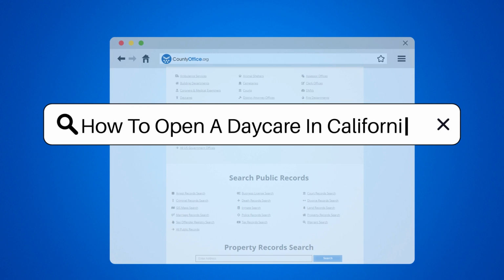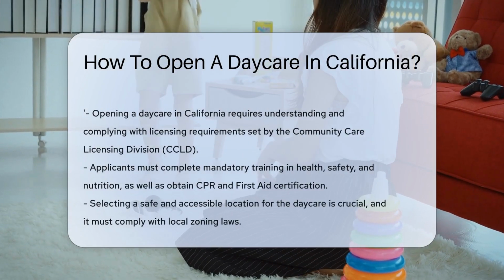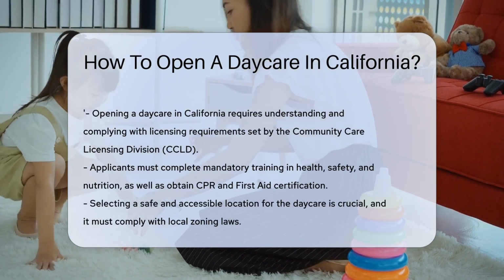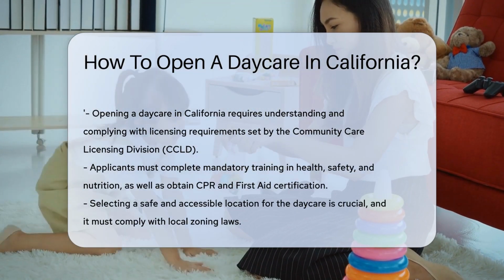How to open a daycare in California. Ever dreamed of shaping young minds while running your own business? Opening a daycare in California might just be your calling. It's a process with several key steps, so let's dive in.